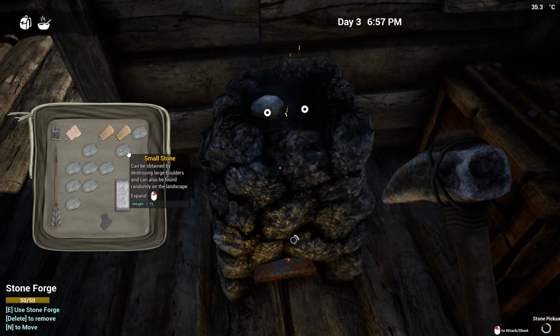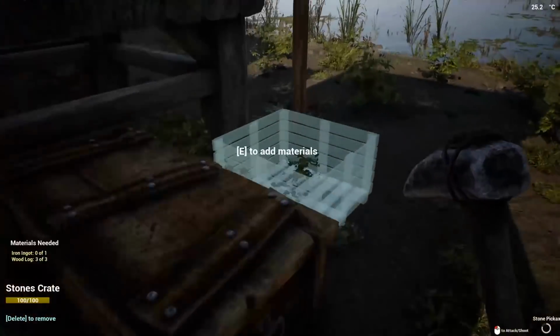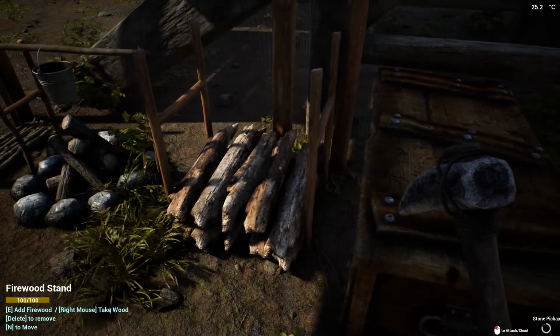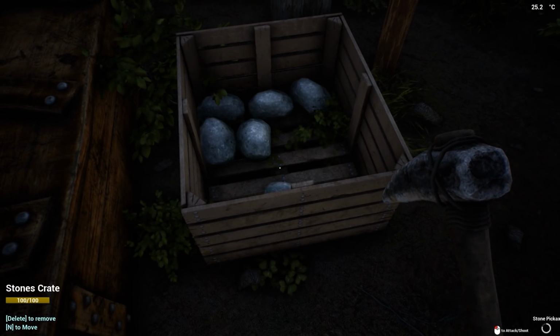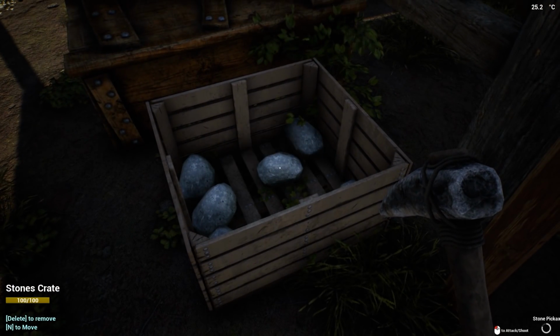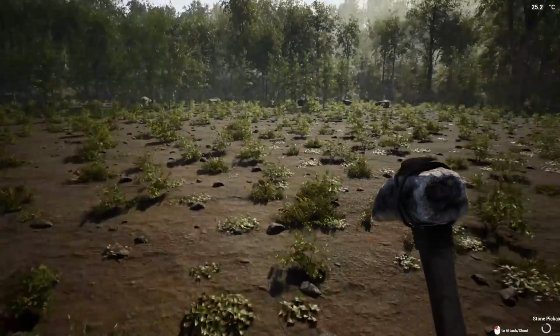Got a couple more small stones cooking up. And let's finish the job here. Add the iron ingot. And then, oh, we just add stones. Just, there we go. Oh, look at that. That looks amazing. And then we right click to pull them back out again. Cool. We can save all the stones.